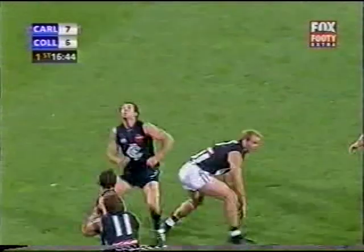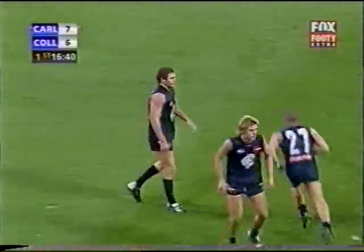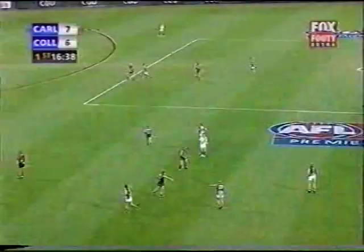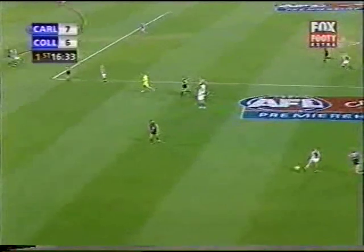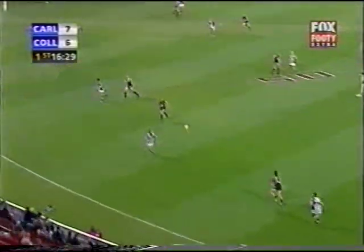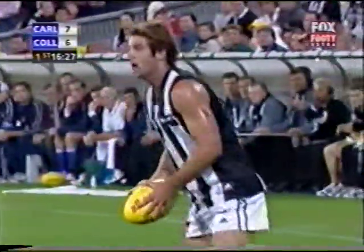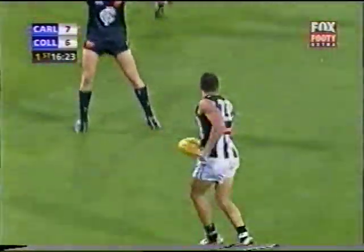Throw in at half-forward flank. Thrown out of the ruck work was Malloy against Beaumont. Malloy gets the free kick. Collingwood try to open up the forward line. Malloy goes out wide to Johnson, the left footer. Looks up. Lead from Tarrant. He decided to go short to O'Brien. Tarrant kept leading, and got it. Was rewarded for his lead.